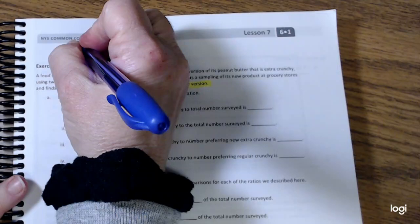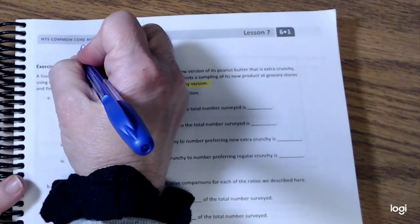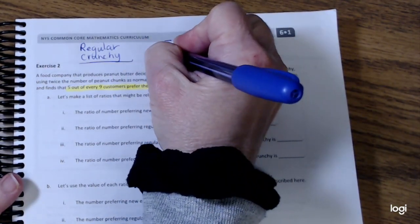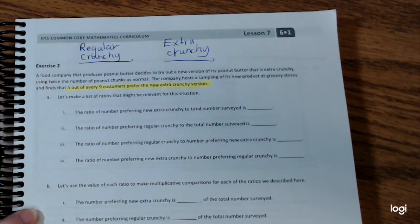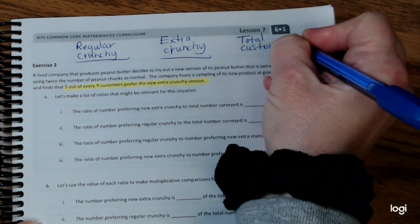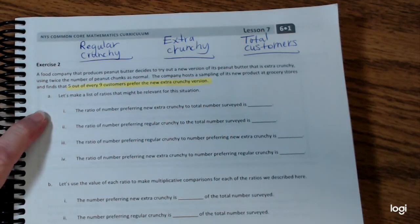Let's look at our different things we have. We have the regular crunchy, and now we have the extra crunchy. And then the other number we're going to look at is the total customers. All right, so go ahead and write that up there at the top. This will make our job a little bit easier for filling in answers for A.